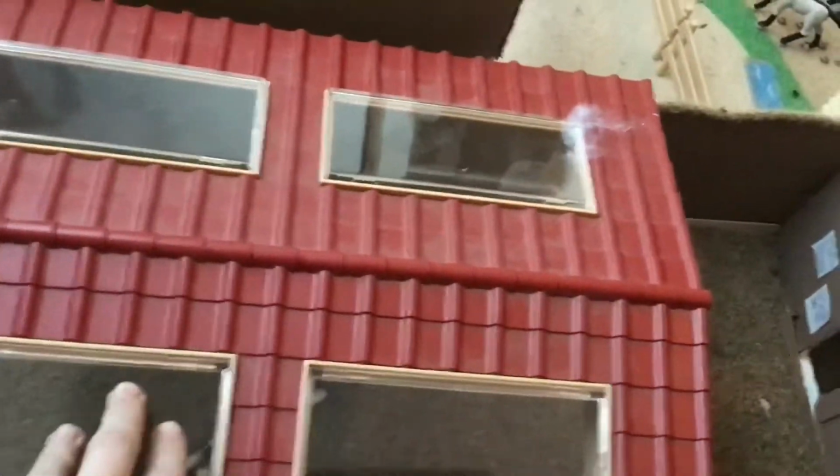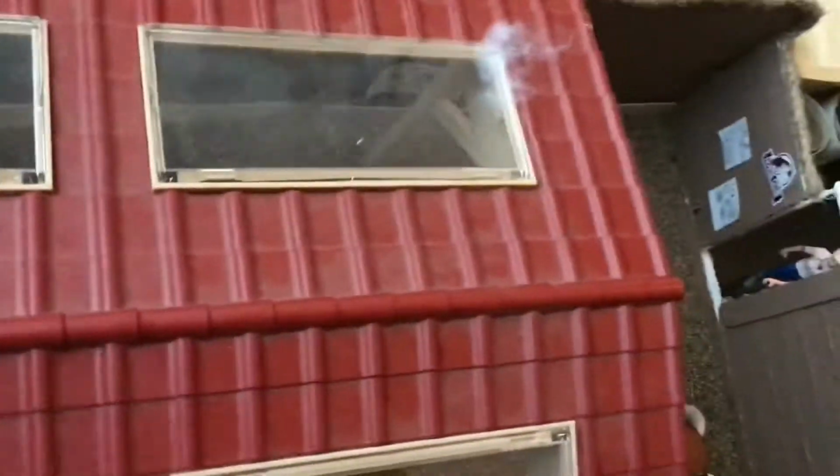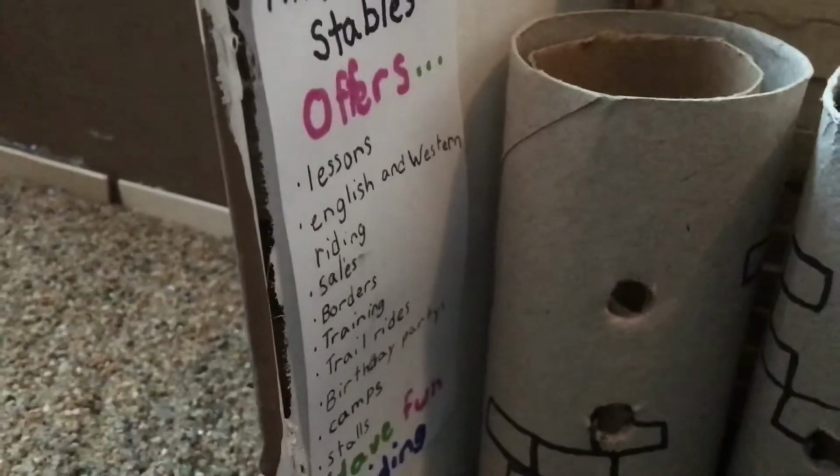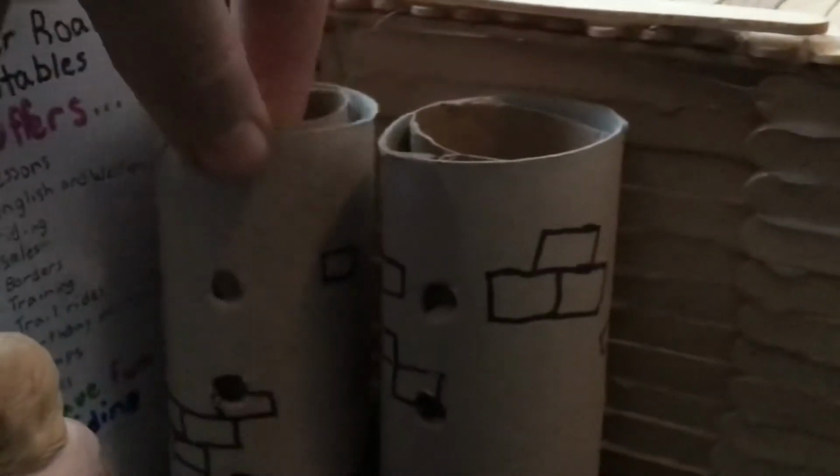Alright, here is my massive indoor arena, and sometimes I keep the Schleich barn roof on. In the front here, there is our barn rules, and you can pause the video to read those. And here is what we offer. And then here we have some extra jump standards, which I just use rolls of old toilet paper.